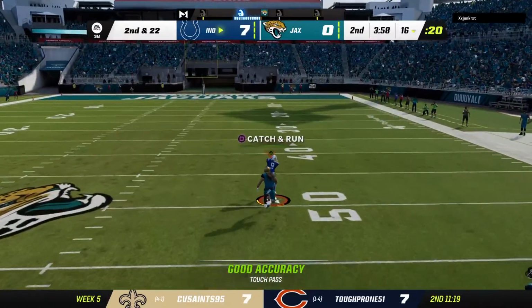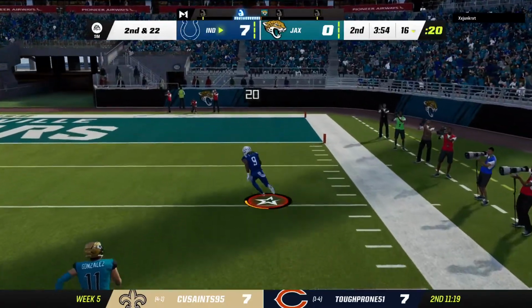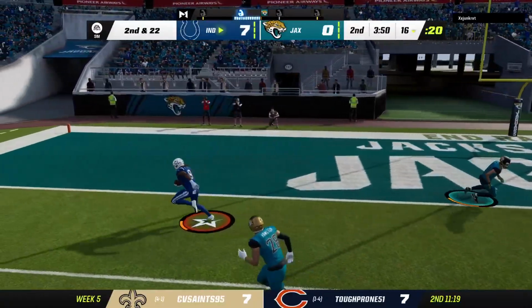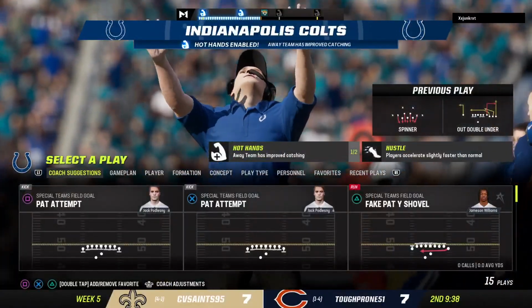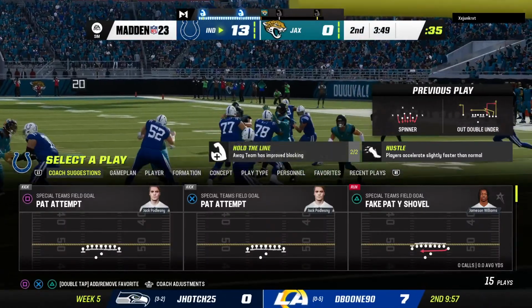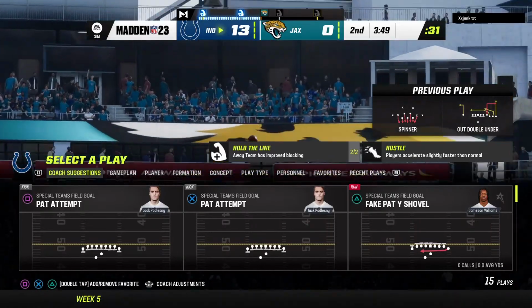He's airing it out for Williams. They've got his man, complete. Past the 20. Touchdown, Indianapolis. Jamison Williams, his 9th touchdown of the season. And the Colts have taken a 2-touchdown lead now.